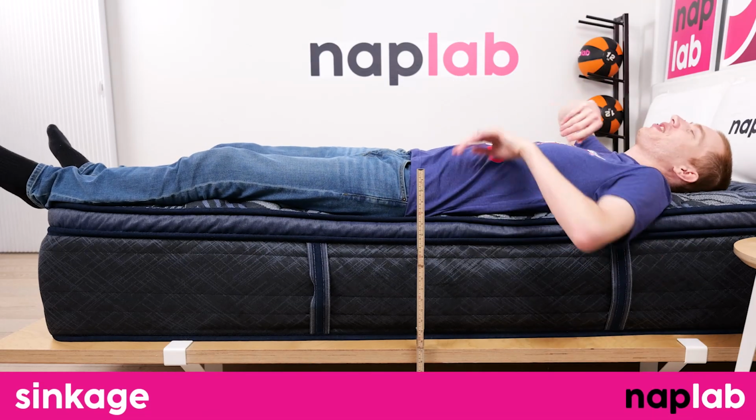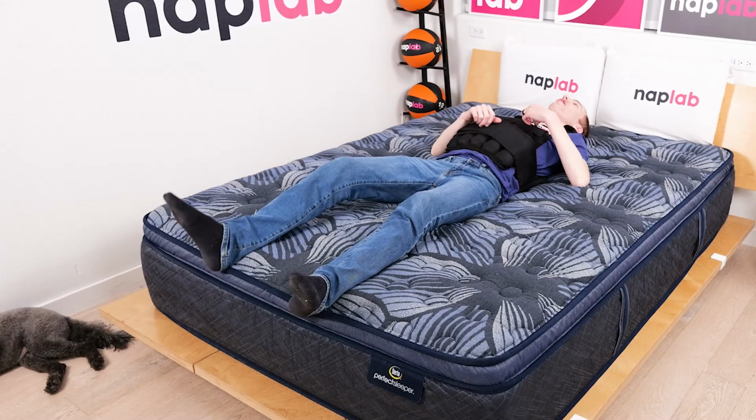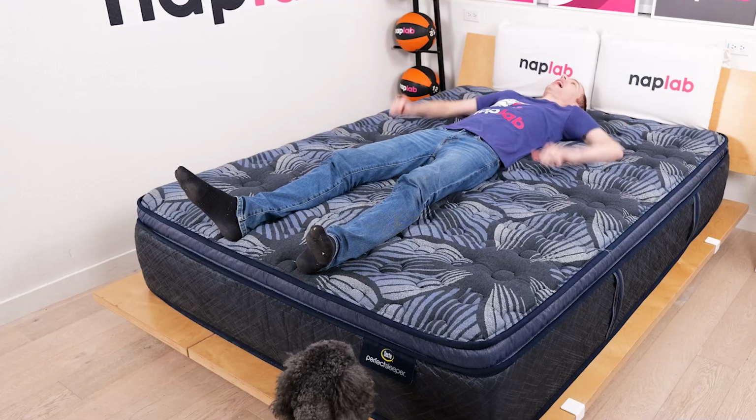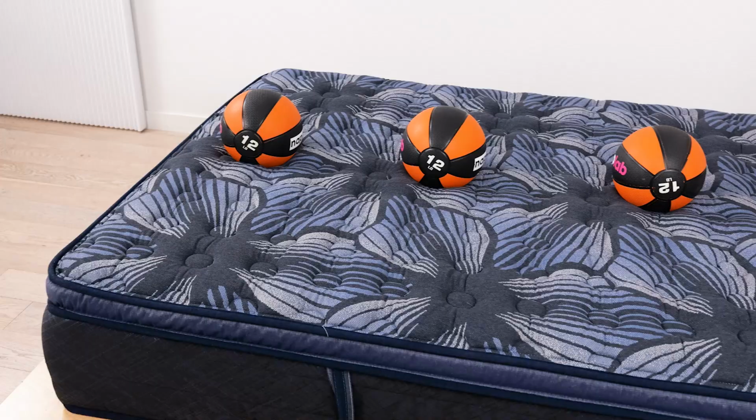For the sinkage test, we lie on the mattress. In addition, we use a 12-pound medicine ball to test pressure point sinkage. Deeper sinkage can cause sleepers to feel overly enveloped by the material layers, while less sinkage can make you feel like you're sleeping more on top of the mattress as opposed to in it. Sinkage is a preferential factor. Some prefer more, others less.